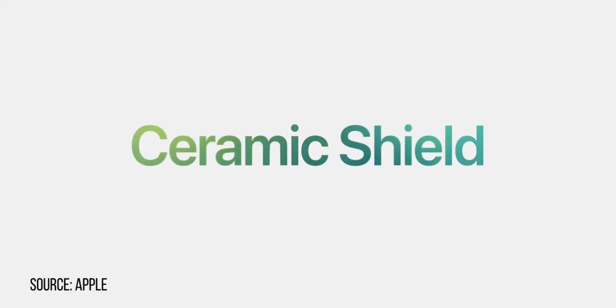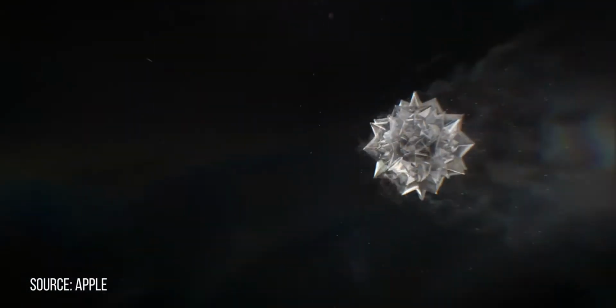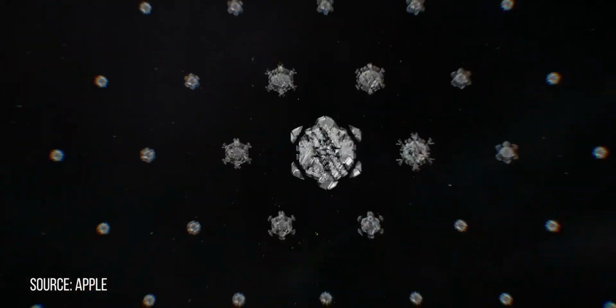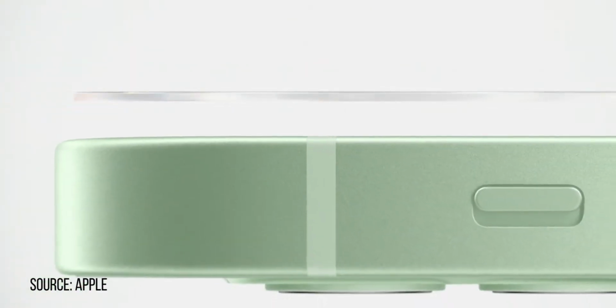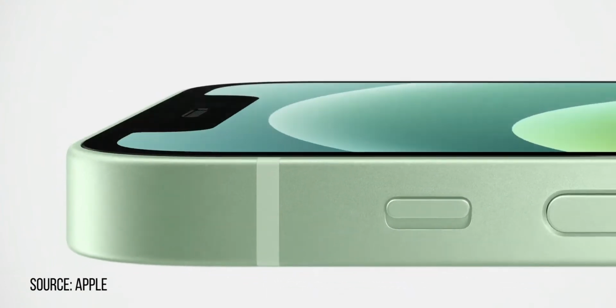And now they introduced something known as ceramic shield glass. So is it glass? I don't even know if it's glass, but they mentioned this tech as ceramic shield. So this is the first time iPhone is getting a ceramic shield. It's 4 times more drop resistant. It's hopefully more scratch resistant, but they did not talk about scratch resistance. They talk more about drop resistance. I guess it's shatter proof. I don't know, but I think it's gonna be good.